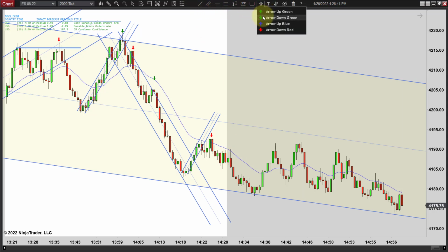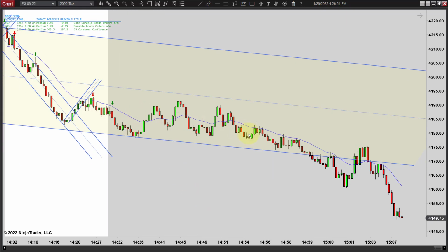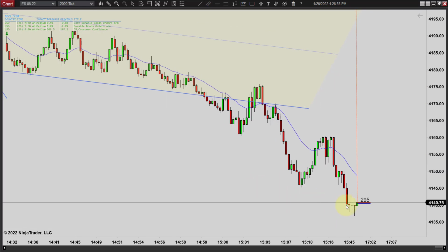I'd probably mark it green because it's so late in the day. But there's definitely a failed second entry long and a trap. And you're expecting prices to come down to this side of the channel. And you can see it went straight to it before they bounced. And then even though it bounced there, the market's still weak. We end up even trading outside of that and closing down here basically almost on the very low of the day. I mean, very bearish day.